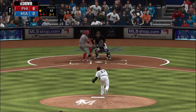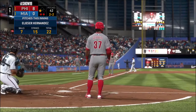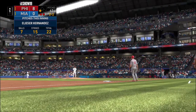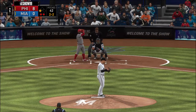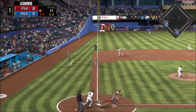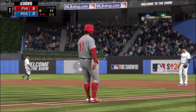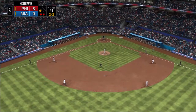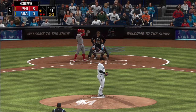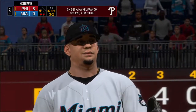Now the 2-1. Swinging, a ball line down in the left field corner, but this will be fouled. Two outs here with a runner at third. Nope, that's foul. The 2-2 one more time is looked at, and the count moves full.